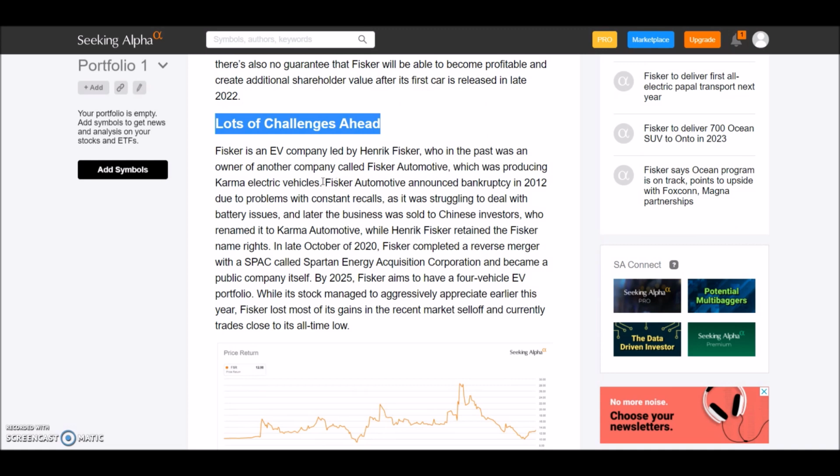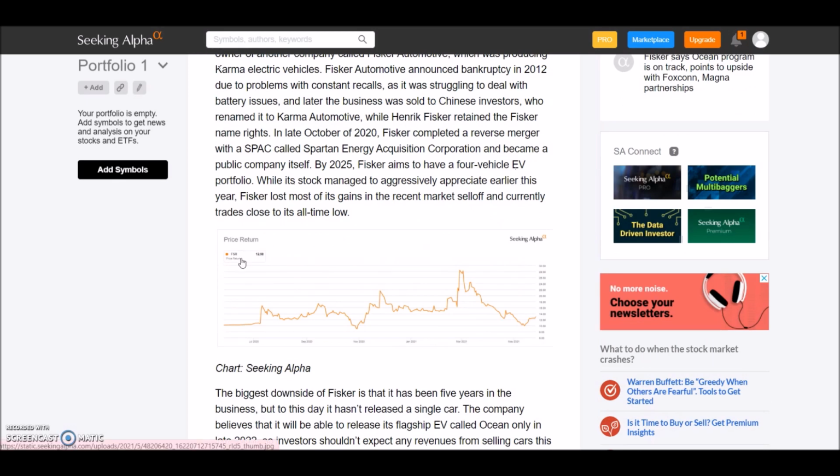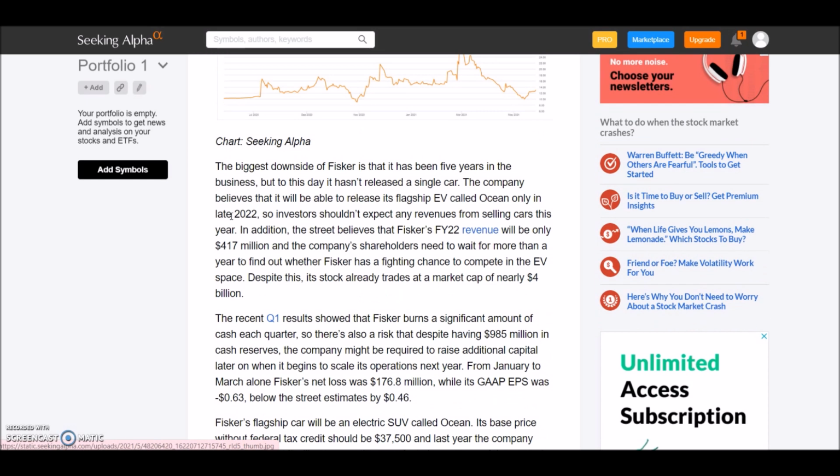So we know Henrik Fisker previously in 2012 had the idea of an electric car, but it was not successful. But again, Fisker is something different. So 2012, I'm not going there. But here it is. The biggest downside of Fisker is that it has been 5 years in the business, but to this day it has not released a single car. The company believes that it will be able to release its flagship EV called Ocean only in late 2022, so investors should not expect any revenues from selling cars this year.